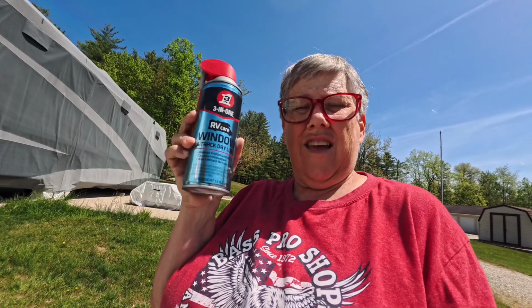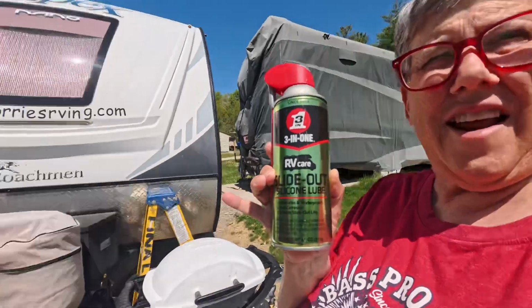The next thing we've done is cleaned our slide, and what we use to clean it is this rubber, the 3-in-1 RV Care rubber seal conditioner. We have that. And here is our window track and dry lube for the windows. That's the sealer. And then this is the slide-out silicone that Jim's going to put on right now, right? Yep.